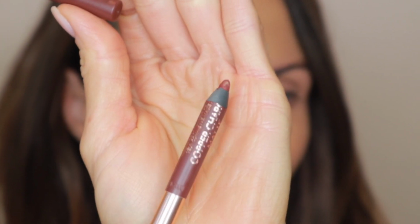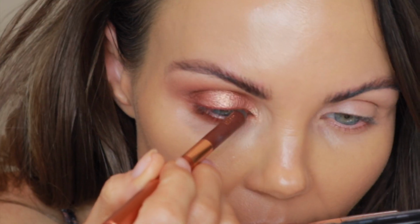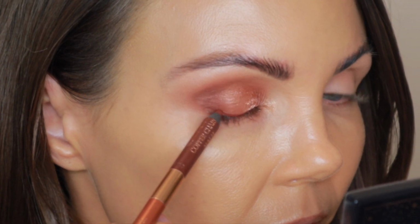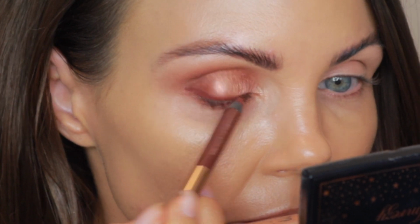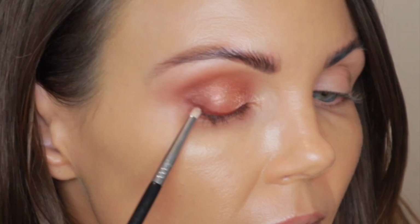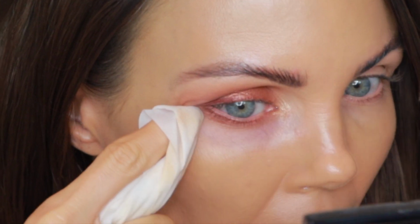Now taking the Charlotte Tilbury Copper Charge pencil, I'm going to line my upper eyelid with this shade, getting it as close to the lash as I can, and also creating a little bit of a wing. Now I'm going to take a pencil and just kind of sharpen that line up just a little bit. Now I'm taking a makeup wipe and I'm going to clean up any of the fallout.